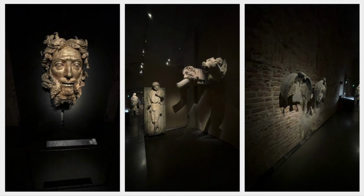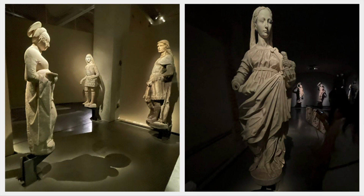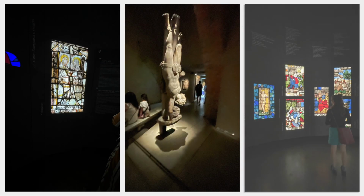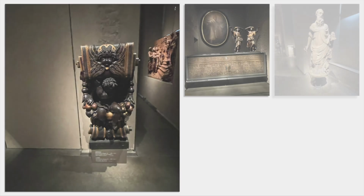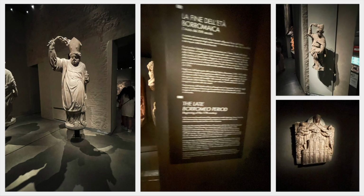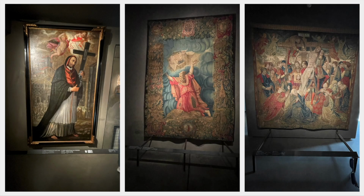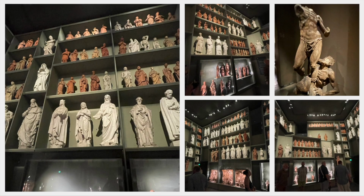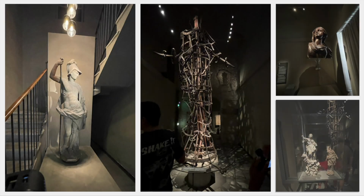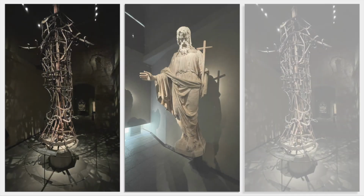This visit to the Museo del Duomo helped us understand the hundreds of years of history, art, and care behind the cathedral. It gave us a deeper appreciation of the heart of Milan. After exploring the Duomo Museum, we realized that it is more than just a collection of old pieces. It tells the story of centuries of faith, art, and hard work.